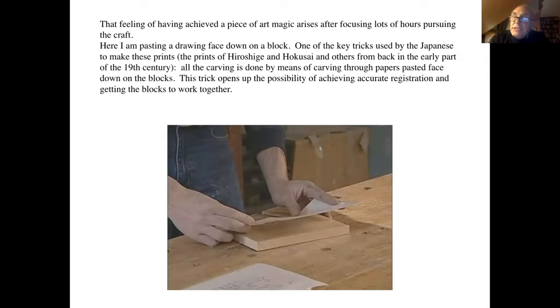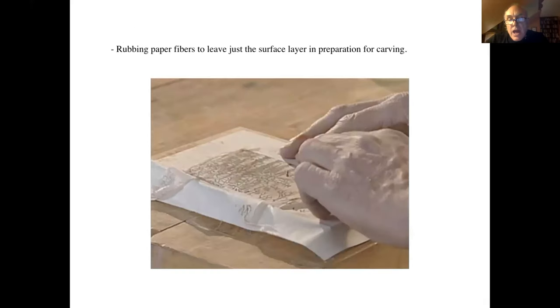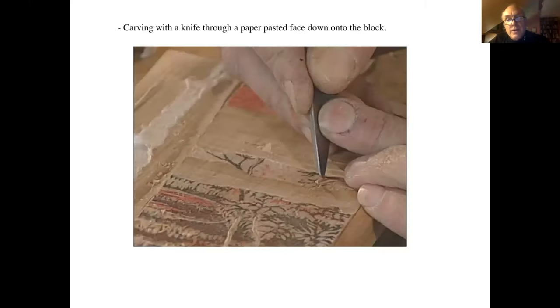So I'm pasting a drawing face down on a block, and we'll use that to carve. What you see on that block is actually, you're looking through the applied paper, and the image on the paper is pasted on the block, and I follow along to carve the block or blocks. That's how I can carve the blocks so they'll fit together, because I can take a carved block, print it, take that sheet of paper and paste it to a new block in order to carve, and have shapes come alongside when I go to print them. Does that make some sense?